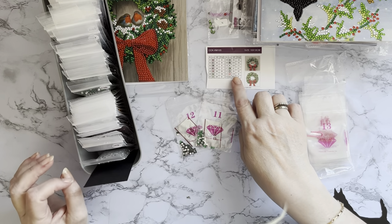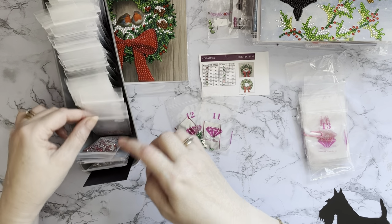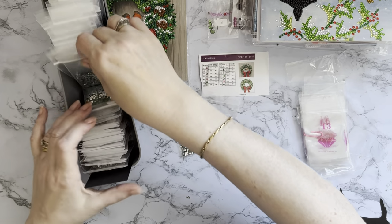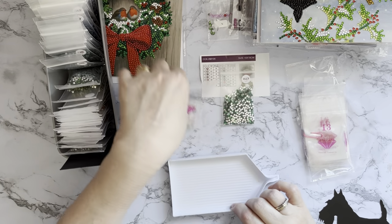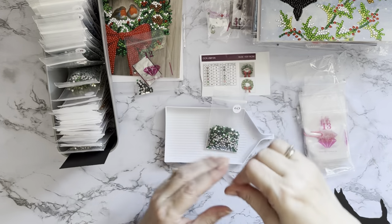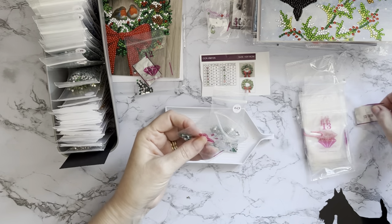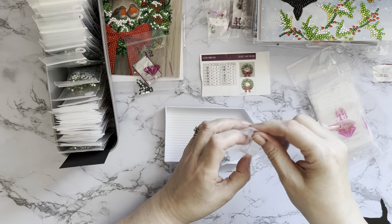Right, so number 11, when I look on my little key code, is number 27 in the Craft Buddy gems. So we need 27. Okay, let me grab a tray. Don't want to be spilling. Right, so number 27, so we can get those put away. Take the little bit of plastic out there.